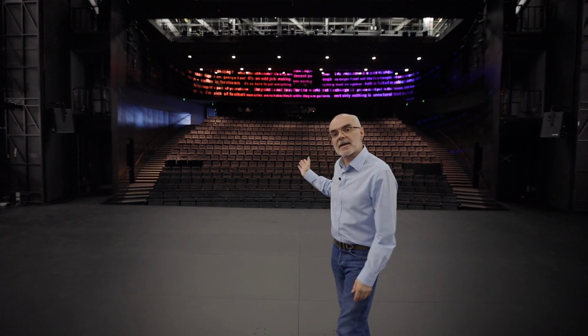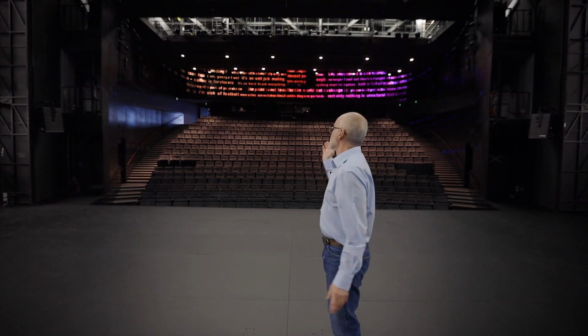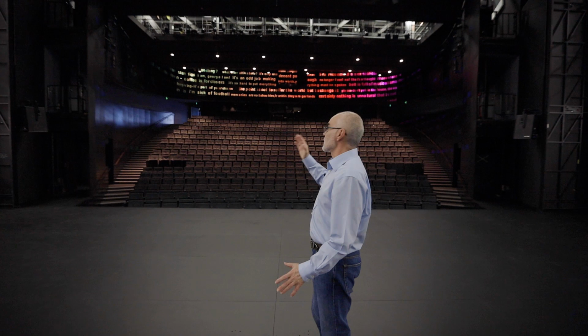So we're now on the Sumner Stage. This is the view that the actors see when they're performing in a show, obviously with an audience in the seats, but that's what they look out on in the auditorium.